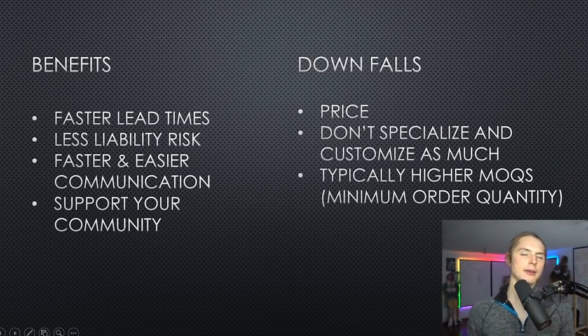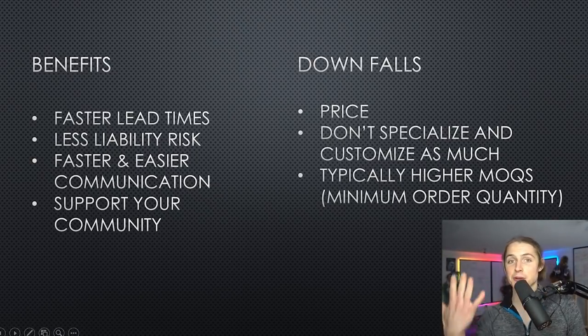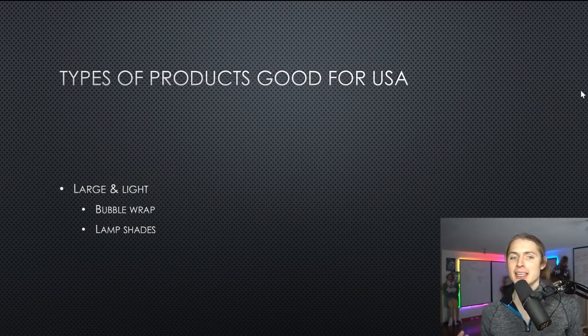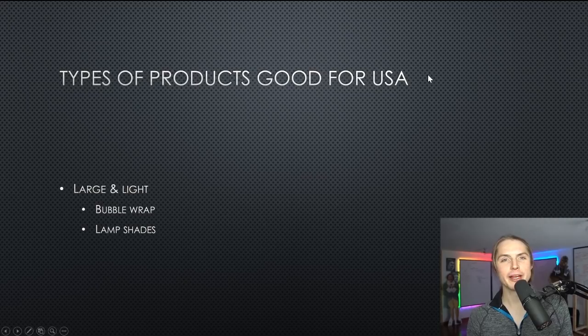And that's what I really prioritize sourcing from the USA, and everything is just that feedback loop in my head of learning lessons. And then once you get something that scales and is proven to work, you could go to China, or you could continue in the USA. So yeah, that's what I got to say about that. And then, like I was saying earlier, types of products that are good for the USA: bubble wrap, something really large and light. So now I'm going to show you guys how we would go and find a supplier from the USA.